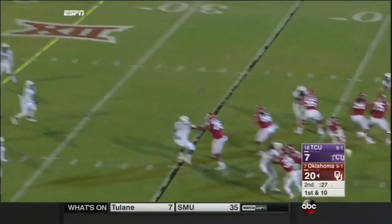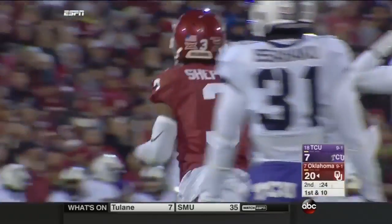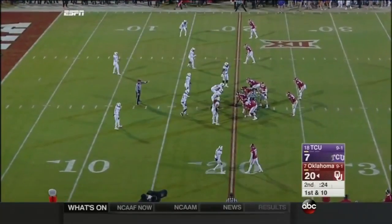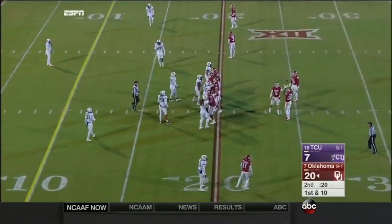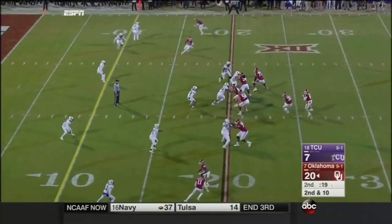Play action. Mayfield all day to throw. Down the middle he goes and completes it to the 20. Sterling Shepard to pick up a 15. One of the things Gary Patterson thought was that Baker Mayfield didn't see the middle of the field too well. That time he had good eyes, good vision, and found his man in the middle. We're going to clock on 14 with 2:44 left, and here they are on the 11th play of the drive at the 20-yard line with 20 ticks left.